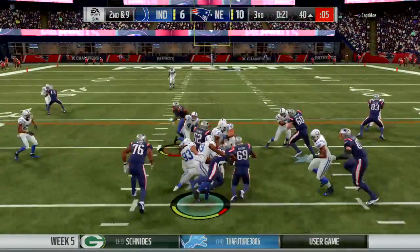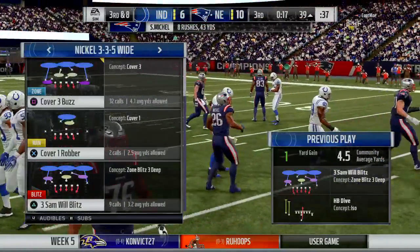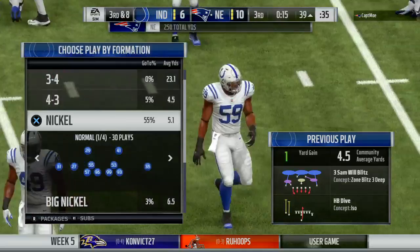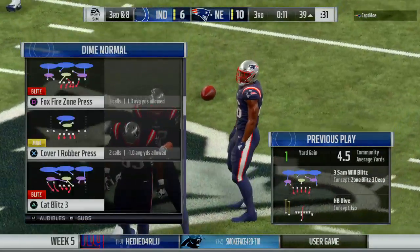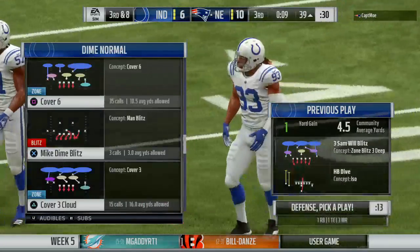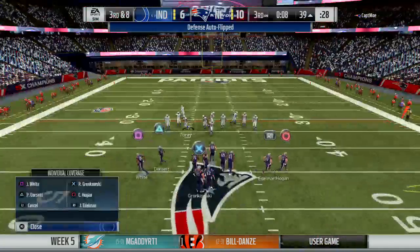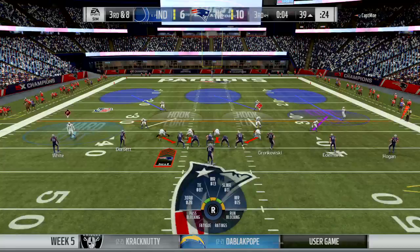On 2nd down, Michel. And little room to maneuver there. He gets it down to about the 39. Back-to-back 1-yard runs here, so that leaves him with a 3rd down and 8. I know the scouting report on him is that he doesn't possess the eye discipline to be an elite linebacker. And what that means is his ability to read, react, and make a play. But on that one, he looked like one of those guys.